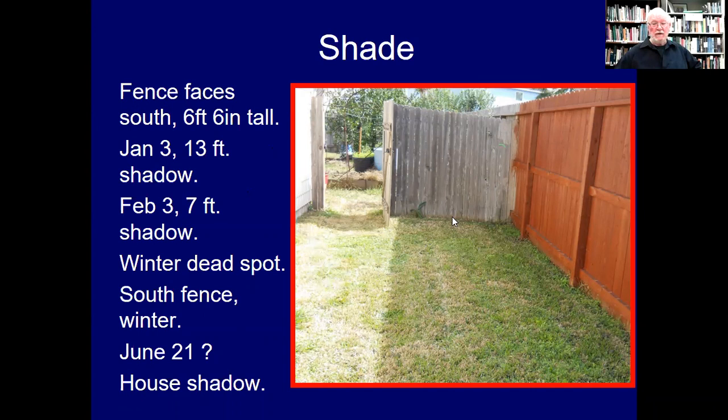But in the summertime, on the other side of the garden, on the north side of my yard, there'll be sunlight in the winter, but not in midsummer. So we need to look at that dead spot, such as our house. Does it produce a shadow that creates a place that doesn't have full sun?